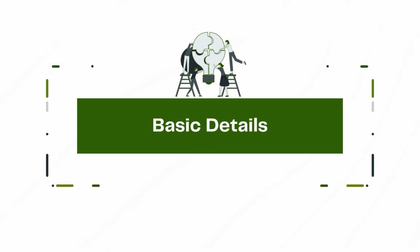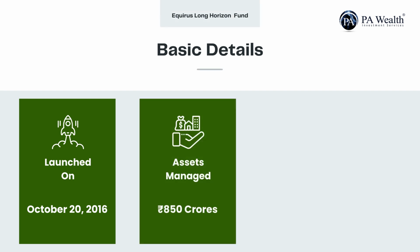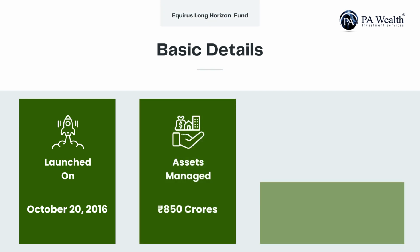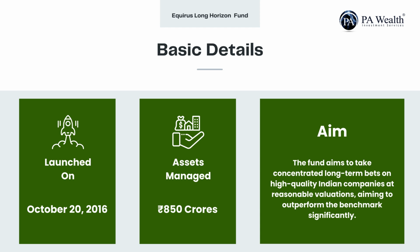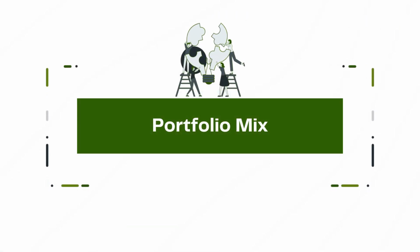Let's start with the basic details. Launched on October 20, 2016, this PMS scheme currently manages assets worth around 850 crore rupees. The fund aims to take concentrated long-term bets on high-quality Indian companies at reasonable valuations, aiming to outperform the benchmark significantly.